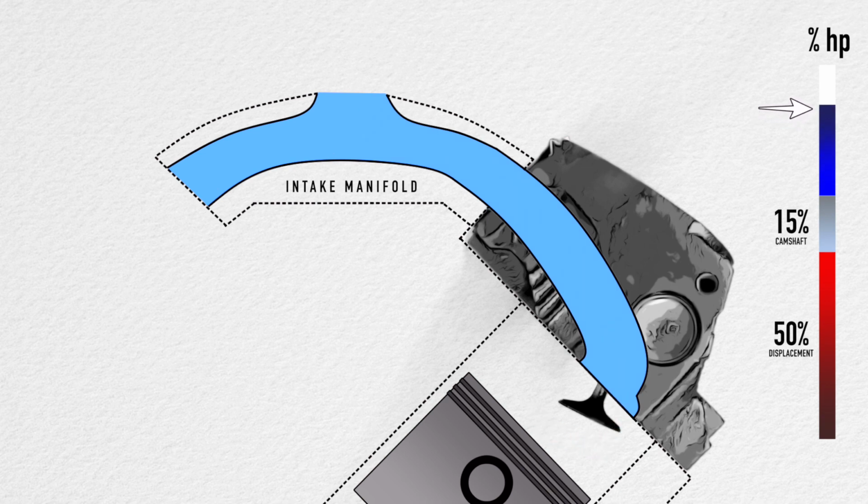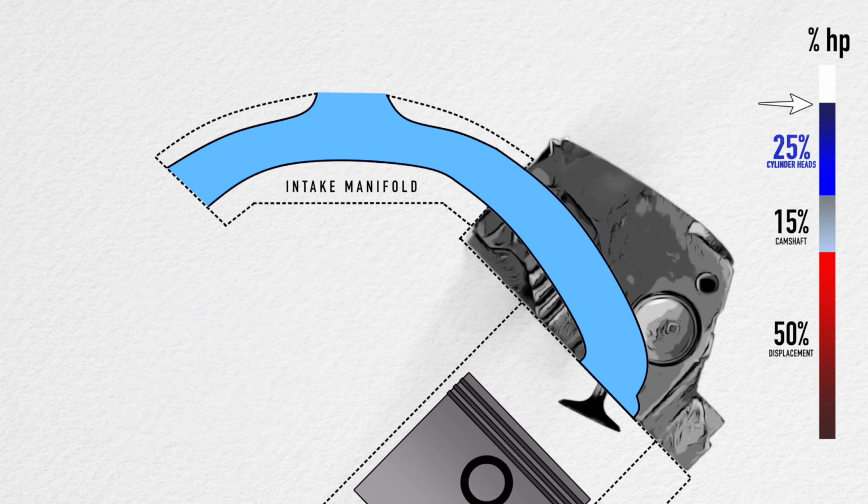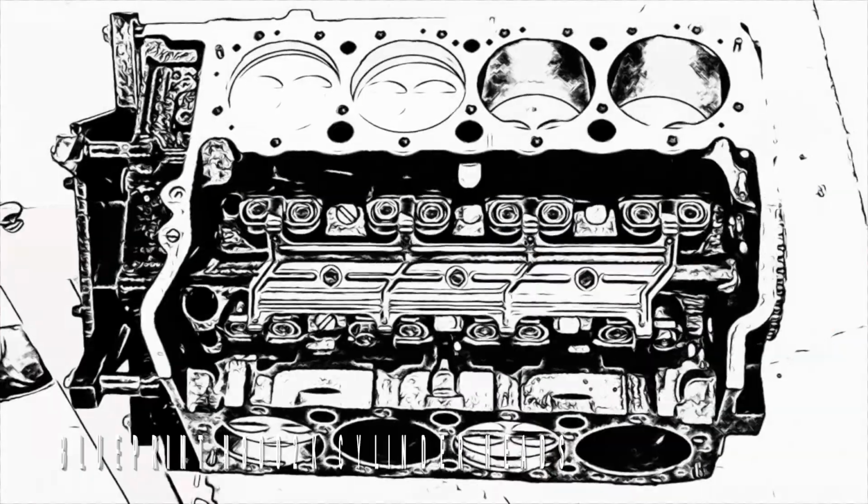I'm ranking cylinder head power potential at 25%. And that's because a typical aftermarket head that flows better than factory can oftentimes add over 100 horsepower, and that's significant, especially for a street-driven car.